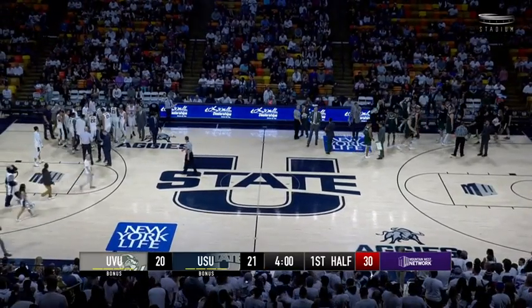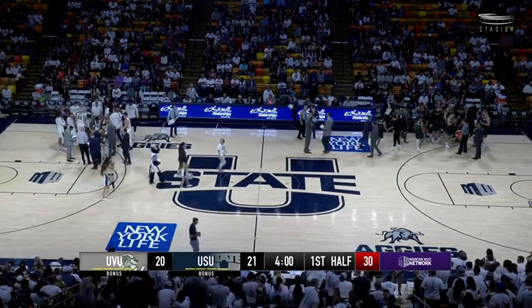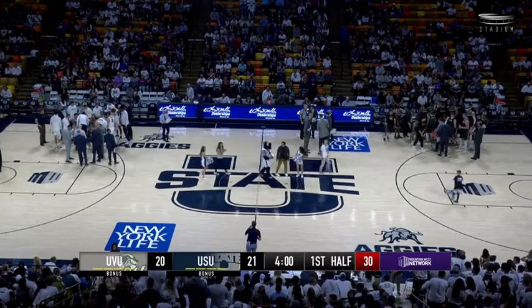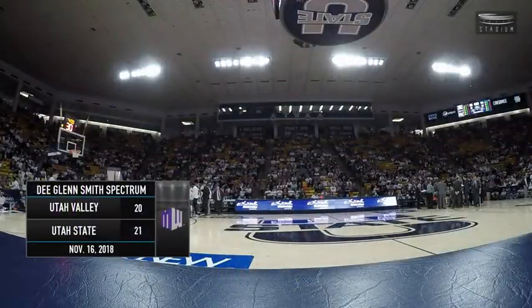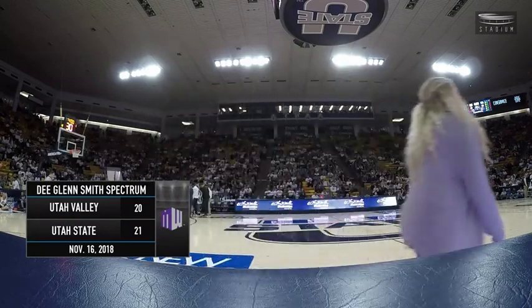And with 4 minutes left to play here in the first half, we have a timeout, so we'll step aside. Utah State 21, UVU 20. You're listening to Utah State basketball on the Aggie Network from Learfield. To the spectrum where the Aggies lead over the Wolverines of UVU by the score of 21-20 with 4 minutes left here in the first half.